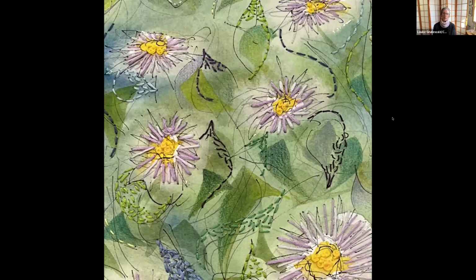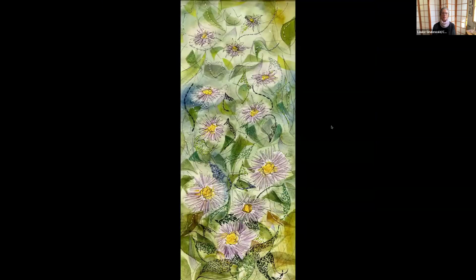So we were hiking in the mountains. This was summer, and we have these beautiful wildflowers called asters. So I did some sketches of asters. And so once again, I started with the background paint. I used just pointed markers to sketch out the asters, and then flat brush calligraphy to add the leaves, and then finished up as such.